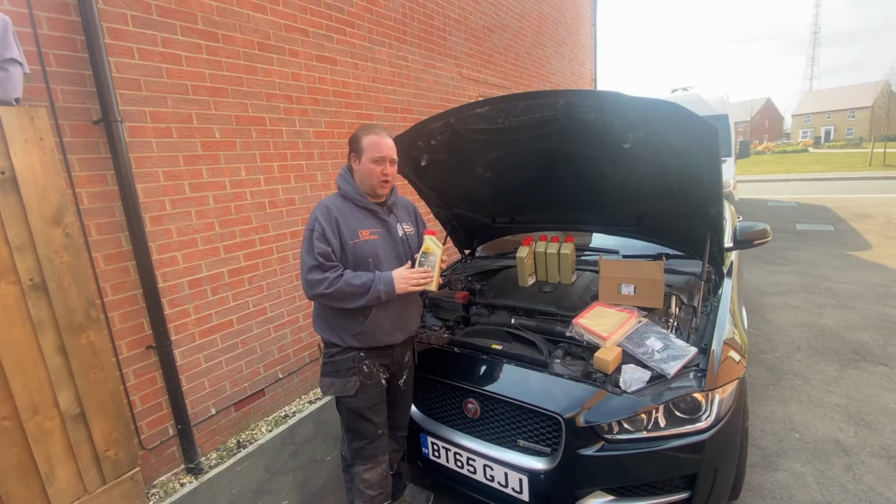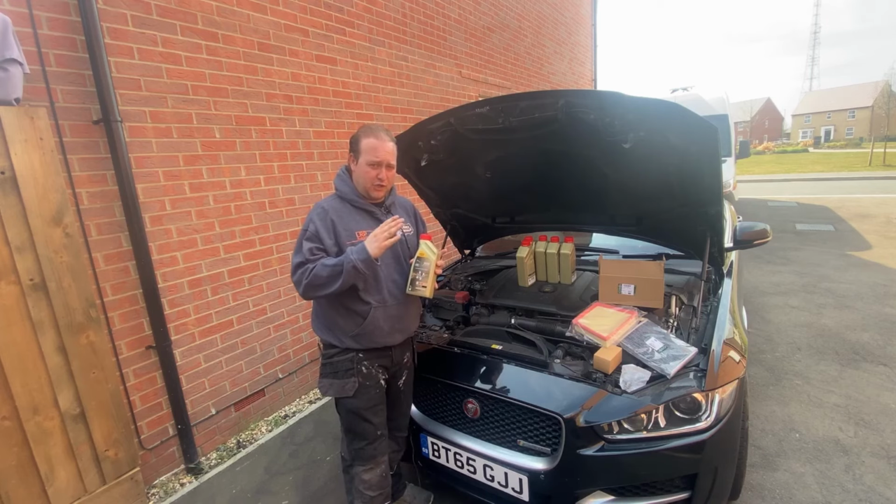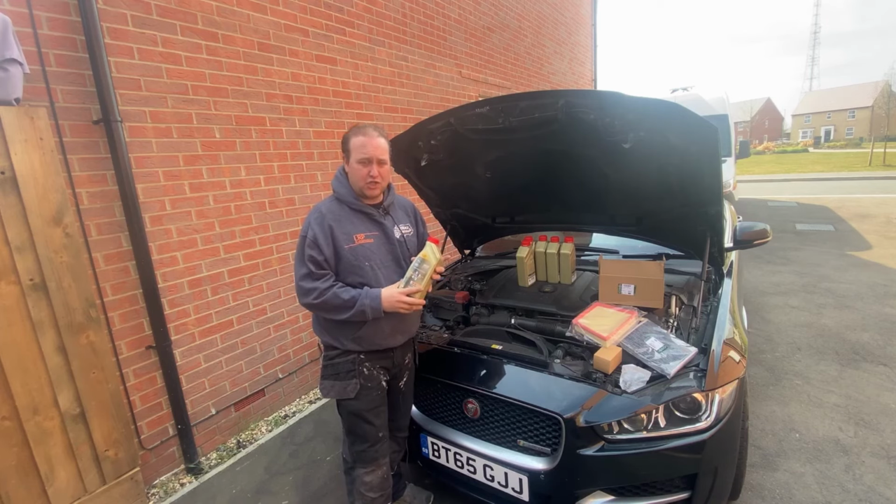I've seen a lot of guys on the Facebook groups and on the forums have issues with turbos going, chains going, because somebody, an independent garage, has not used the correct oil. These are extremely delicate engines, so using the correct oil is an absolute must. And ironically, this was the most expensive part of this service kit.